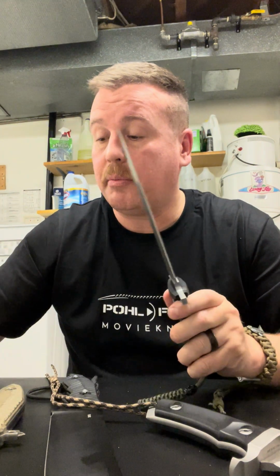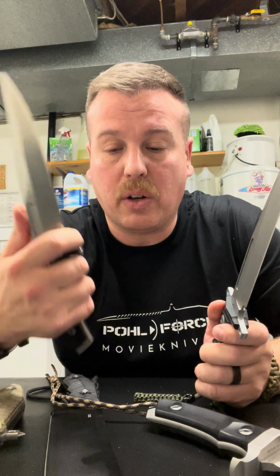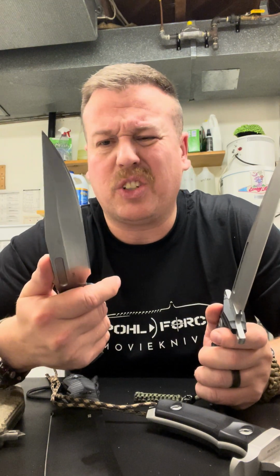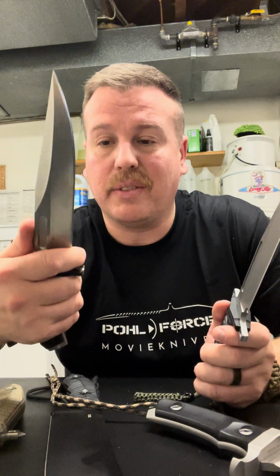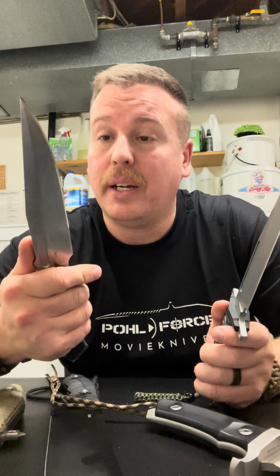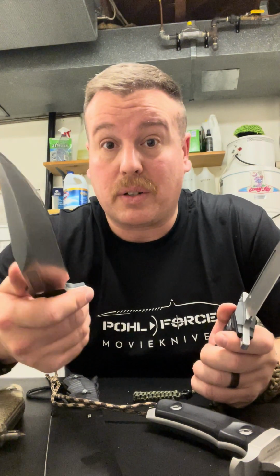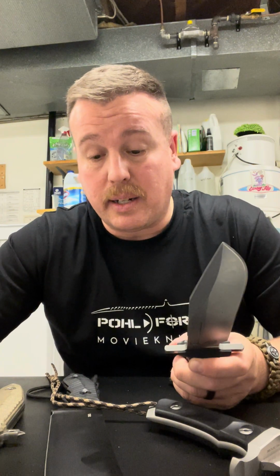I've been using this TAC 8 D2 for the last year in the bush, doing all my batoning and cutting all my wood with it, and I didn't sharpen it till just recently, just because I felt like it. I didn't need it, but I took it to get it professionally sharpened because I love the knife so much. I could have gone maybe even another year without sharpening it. So that's one great thing with D2 steel, especially Pohl Force D2. I'm sure woodsmen can attest that it's a really good heat treat, and you don't need to worry about breaking or chipping it.